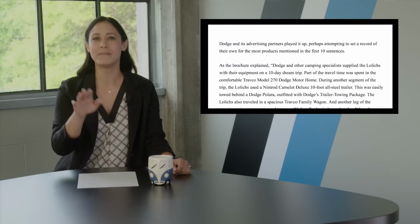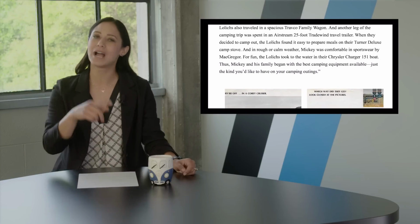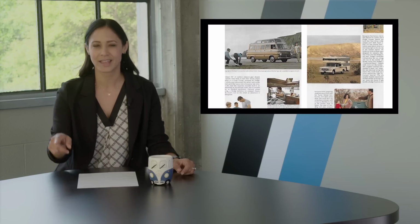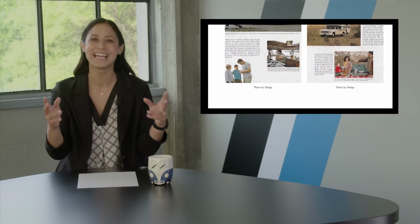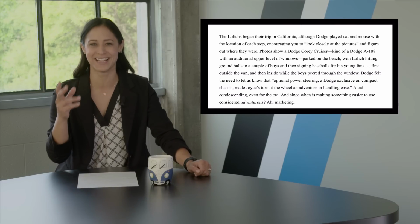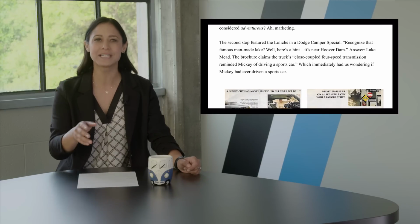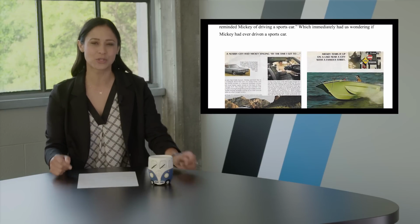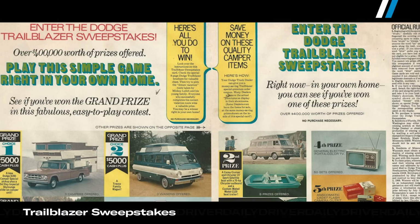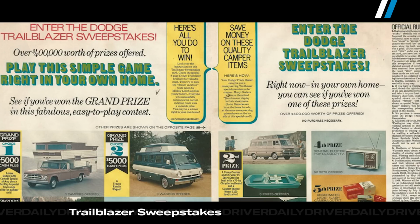How about we send Mickey and his family on a 10-day camping trip around the country and take photographs with them with all the cars? This is a brilliant idea. I'd love to meet the person who came up with this amazing idea. So a photographer followed the Lolich family around, and Dodge did use some of the photos for the brochure of a 1969 Trailblazer sweepstakes. The sheer number of vehicles the Loliches interacted with is kind of crazy.